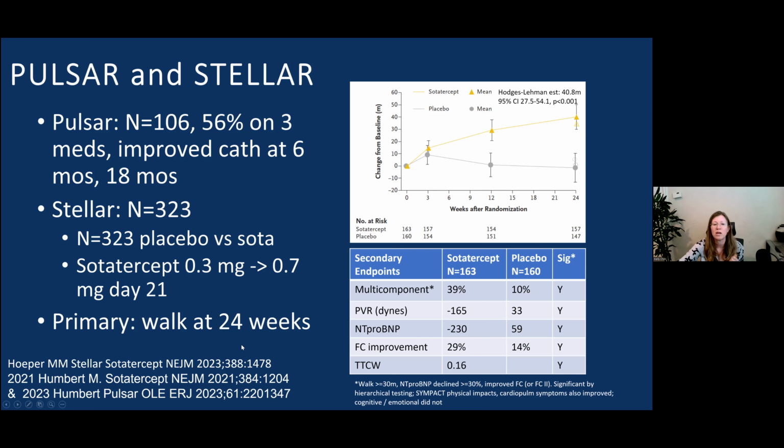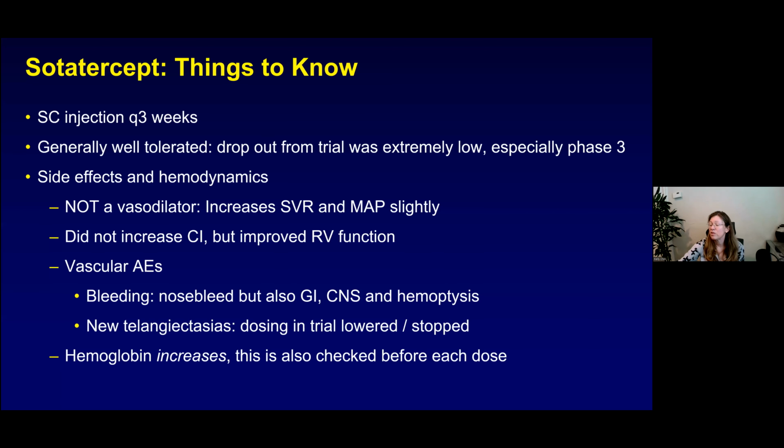FDA approved now, will be available probably in a few weeks, although it may take a while to get onto insurance. So things to know about it. It's a subcutaneous injection every 3 weeks.